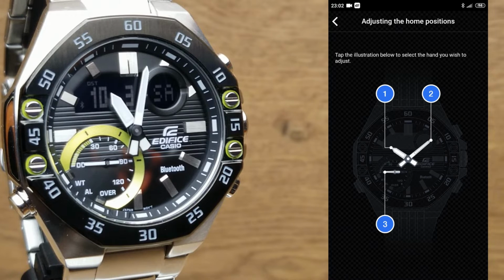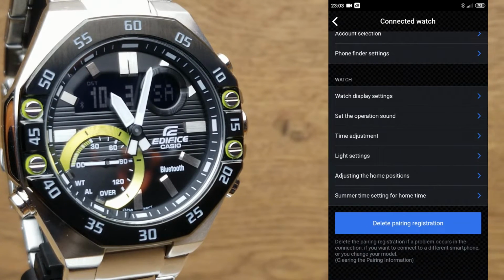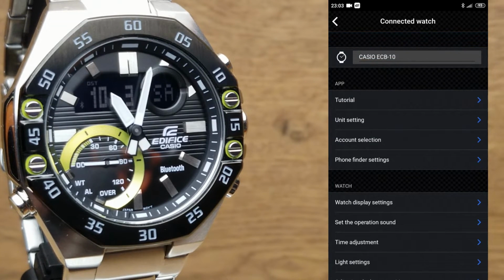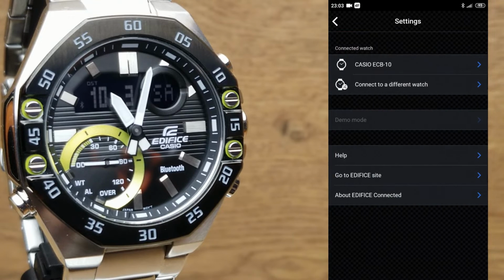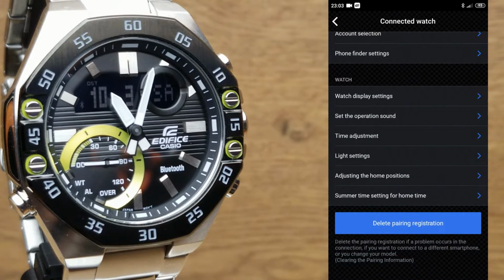So this is the easier way to do it, but there is a manual way to do it on your watch. That happens when you expose your watch to a strong magnetism, impact, or something like that. The hands can go out of the alignment by themselves. So summertime setting for home time, that's where you turn your DST on or off depending on your time zone. Those would be the basics of the application when it comes to the ECB-10.